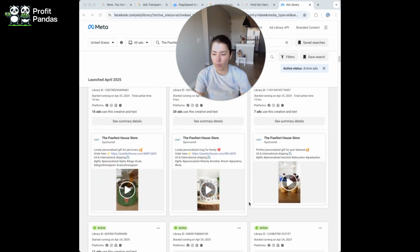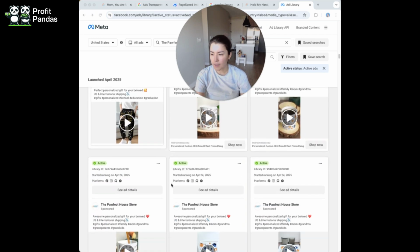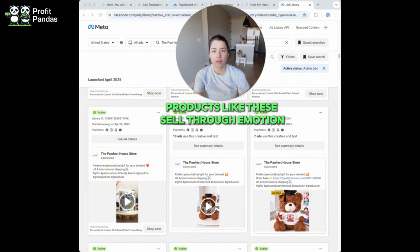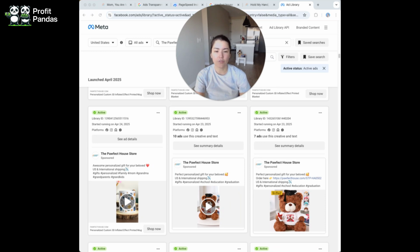And generally, it looks like they are using a lot of product shots, maybe some AI overlays. Something we'd recommend is having more UGC type content. The thing is that products really sell through emotion, so the absence of voiceover, customer reviews, or UGC leaves a lot of storytelling potential on the table. Even a quick iPhone video of someone unboxing the blanket or surprising their mom, we think could really boost performance. As you know, social proof sells, especially when the product is a gift.